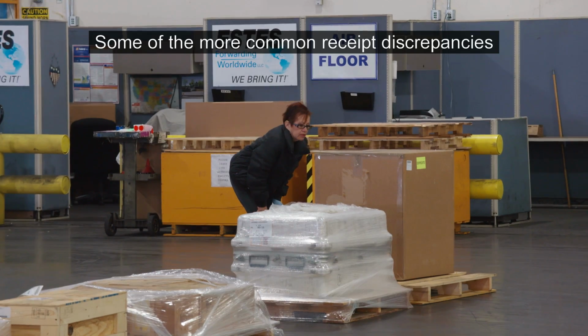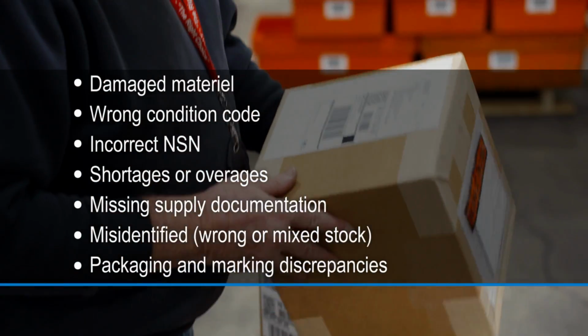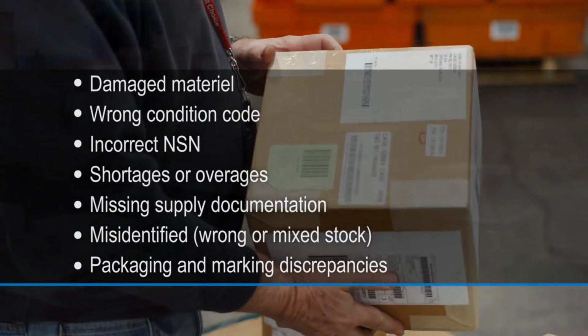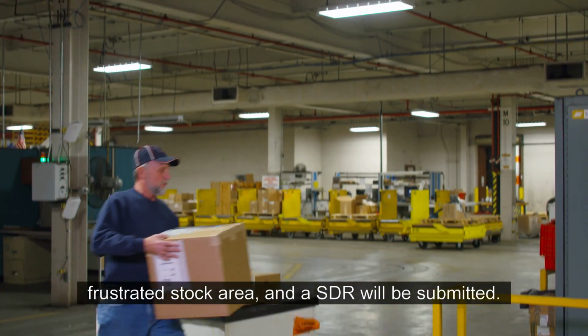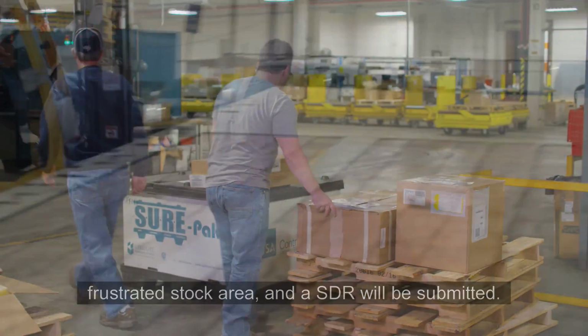Some of the more common receipt discrepancies include the following: If a shipment has discrepancies that cannot be resolved, the material will be placed in the frustrated stock area and an SDR will be submitted.